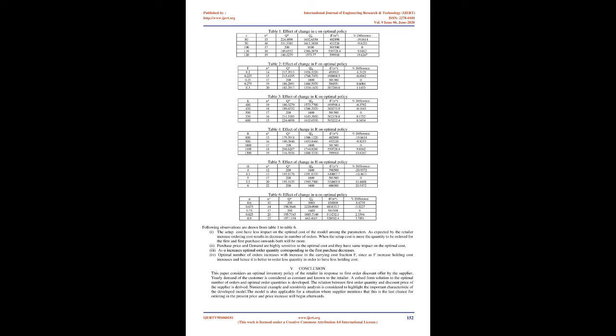For numerical example and sensitivity analysis: to support the theoretical results, we considered a numerical example with the following parameters: C equals Rs. 100, H equals 5 years, A equals 0.75, R equals 1000, K equals 500, F equals 0.25. An optimal solution obtained for these parameters is as follows. n asterisk equals 17, Q equals 200 units, QD equals 1600 units. According to the optimal policy, the retailer has to order 1600 units for the first purchase and 200 units, 17 times, from the next purchase onwards. The optimal number of orders over the planning horizon of 5 years is 18.